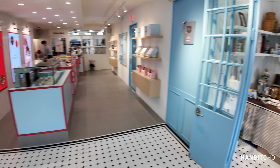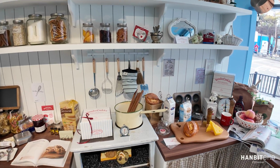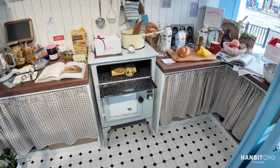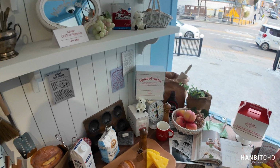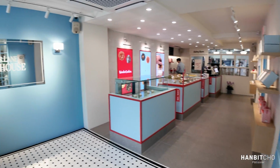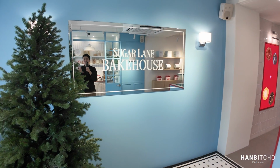Once you enter the shop, on the right-hand side, you'll see what we call a concept zone. It's basically a really nice kitchen, a cute kitchen. It's got everything you need. It's got a really antique oven, a stove oven, and you'll see all these ingredients, right? And it's super, super cute, and you'll love it. You'll take thousands of pictures here. And on the opposite side, you'll see a mirror. Hello! Yeah, and yeah, it's January, so I'm going to remove the tree soon.